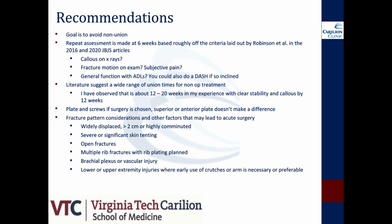Patients that have multiple rib fractures, especially where rib plating is planned by our general surgery colleagues, I will usually offer surgery to. Someone with a brachial plexus or a vascular injury can usually benefit from surgery. And then the final one is someone that has multiple lower or upper extremity injuries where early use of the arm is preferable. That's a reason to consider surgery as well.